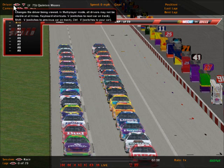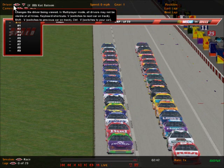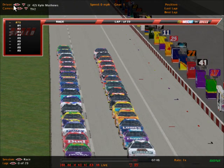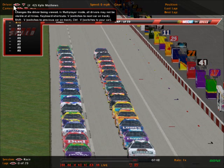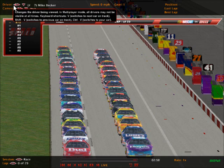Next row down, Quentin Moore, number 75, the Remington Arms Ford. And number 88, Kat Batson in the Quality Care Ford, 3-time winner this season so far. Next row down is Kyle Matthews, the number 42, the Coors Light Silver Bullet, winner this season at the first Rockingham event. And he'll be alongside Johnny Gardner, number 16, the Family Channel Farm Ford, winner this season at Pocono and also the second race at Dover.